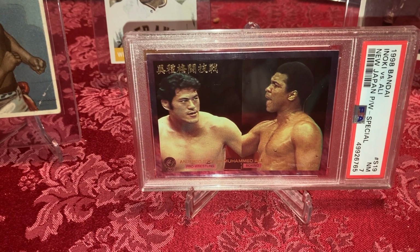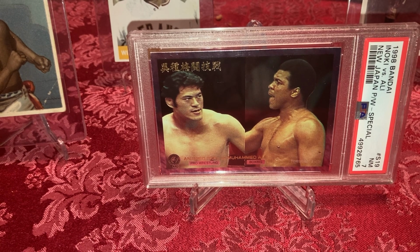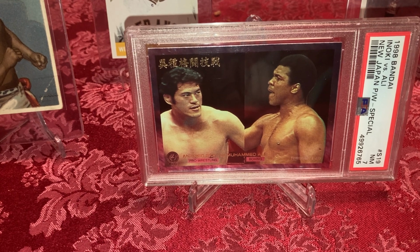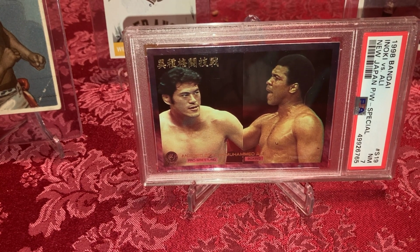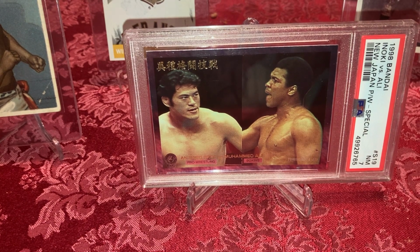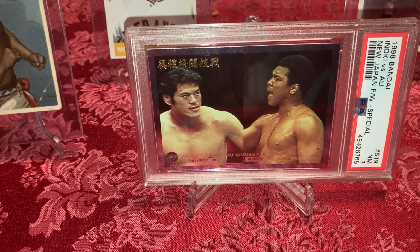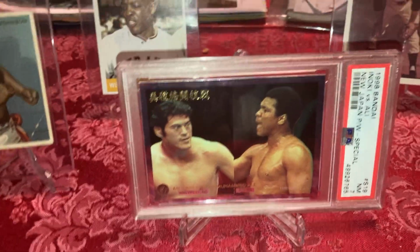And now back to the card. The card is actually pretty cool looking. It's a Japanese card, and the border is almost like a refractor type. It's from 2002. I'm sorry, I think I said 2002. It's from 1998. But let's take a look at the back.